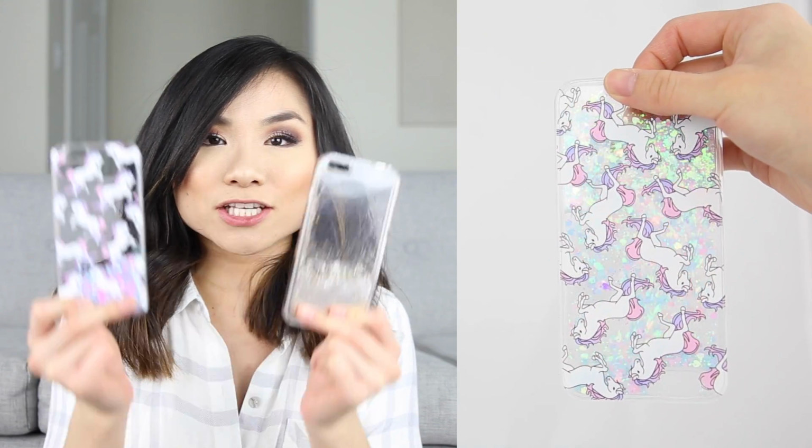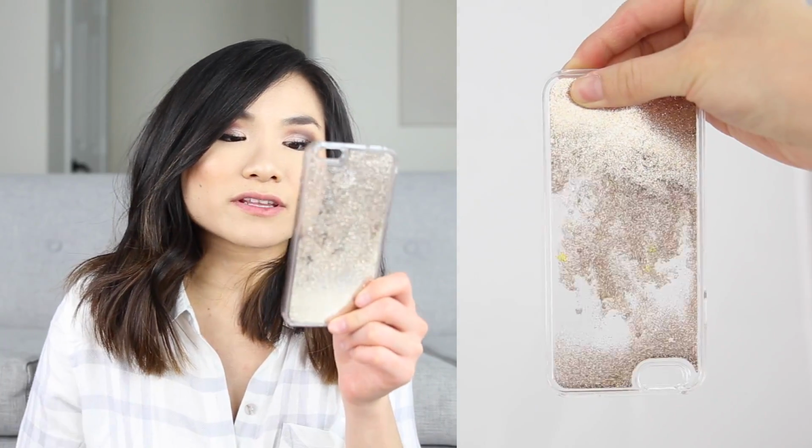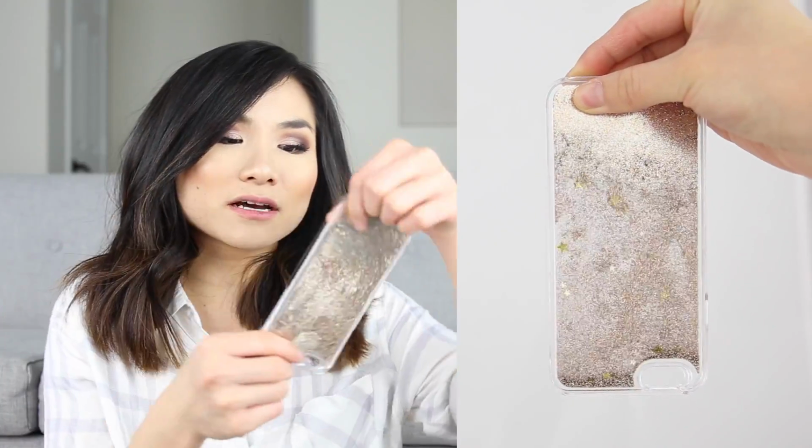But the first 2 I want to show you guys are like a new trend in the iPhone case world. These are these water glitter cases. I've got this one right here that has little unicorns with iridescent pink and blue hearts, and then I got this one that's just gold and star glitters. So love these 2. I got them for less than $8 a piece.